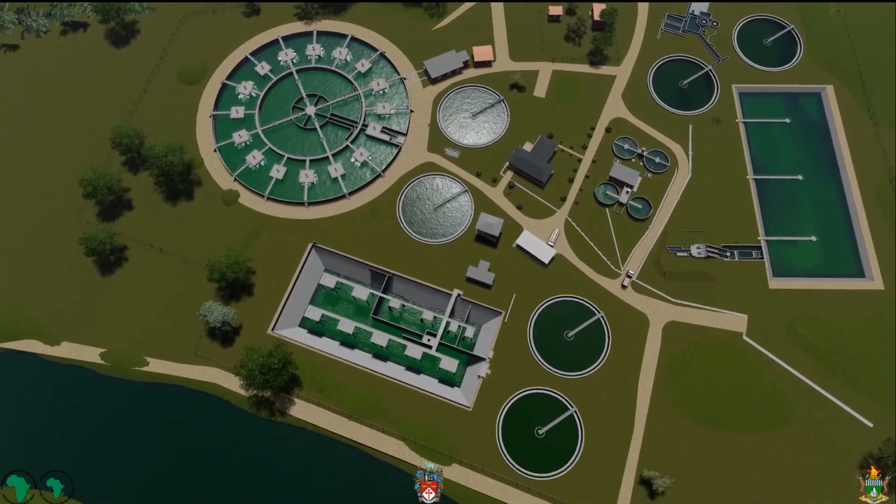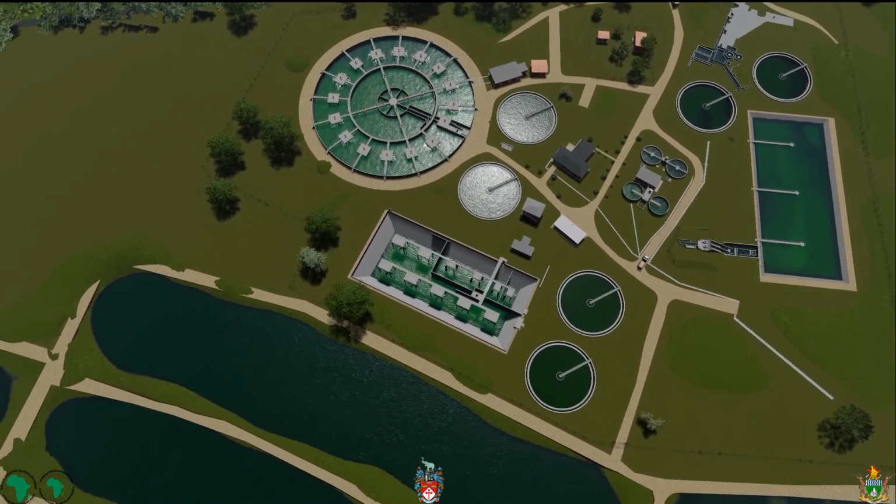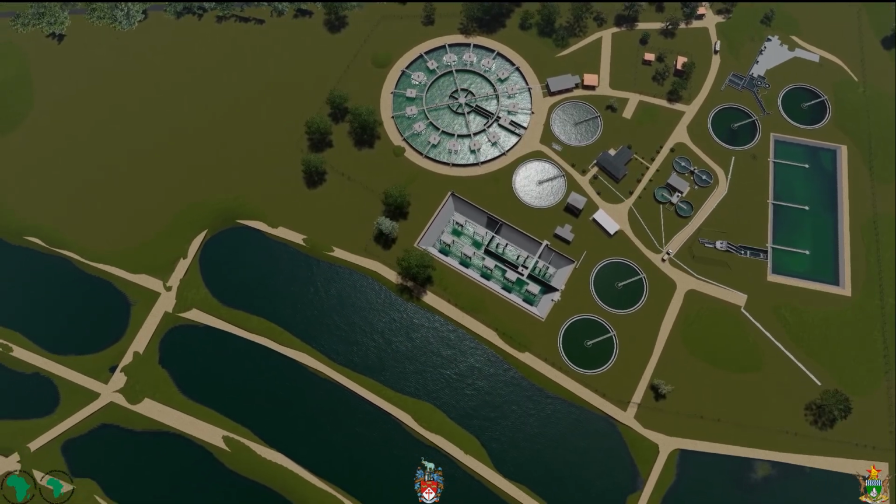From here, the sludge is pumped into the biodigesters for further treatment, and thereafter, the cleaned wastewater is pumped to the nearby Khami Dam.